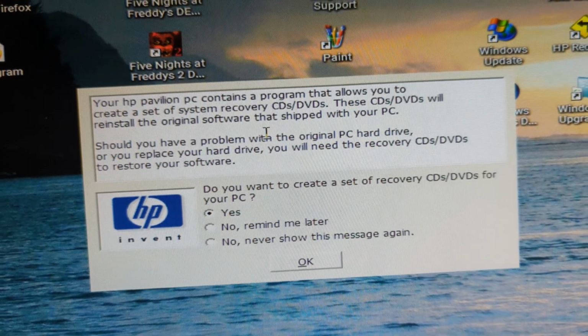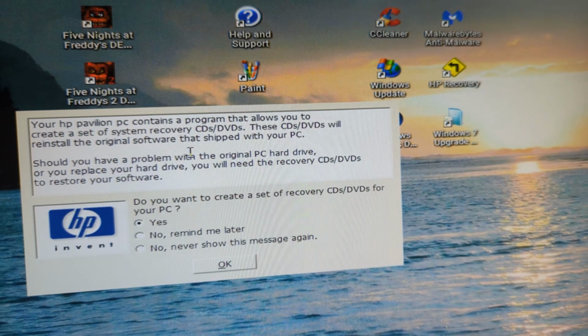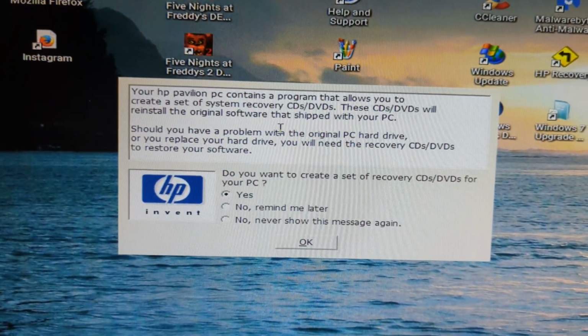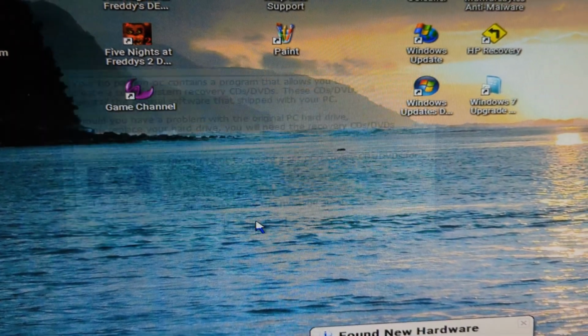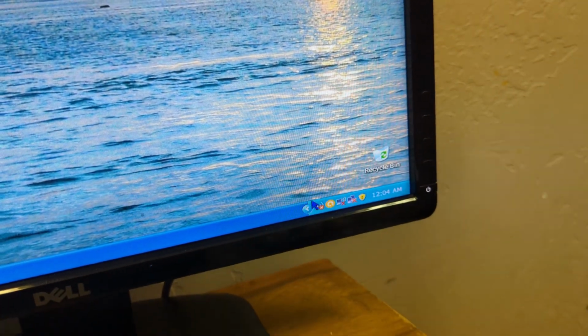Oh, recovery CDs. I already created these. Well, I didn't create them, I actually bought them. I think you guys remember in the video, I actually got recovery discs for this and loaded it. No, remind me later, because maybe one day I will actually try and create some, even though I have some.